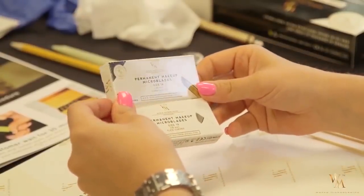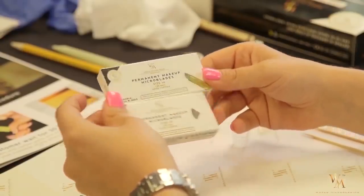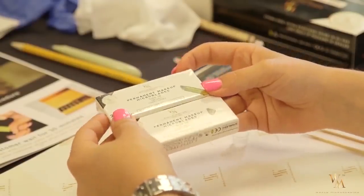The major difference is that if you're using a harder blade, you're going to deposit more pigment and you're going to work faster. However, you could damage the skin much more easily if you are inexperienced and apply too much pressure. So if you feel that you're a bit too harsh and heavy in your hand, you definitely want to go for a flexible blade rather than a hard blade.